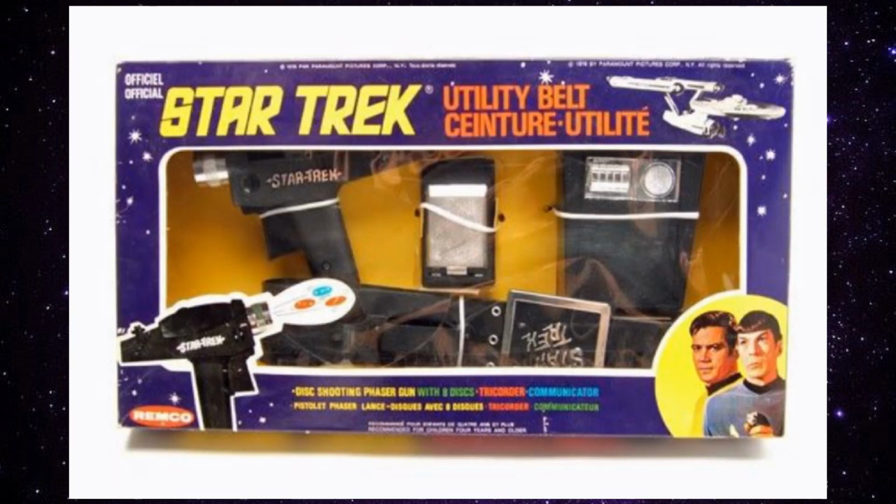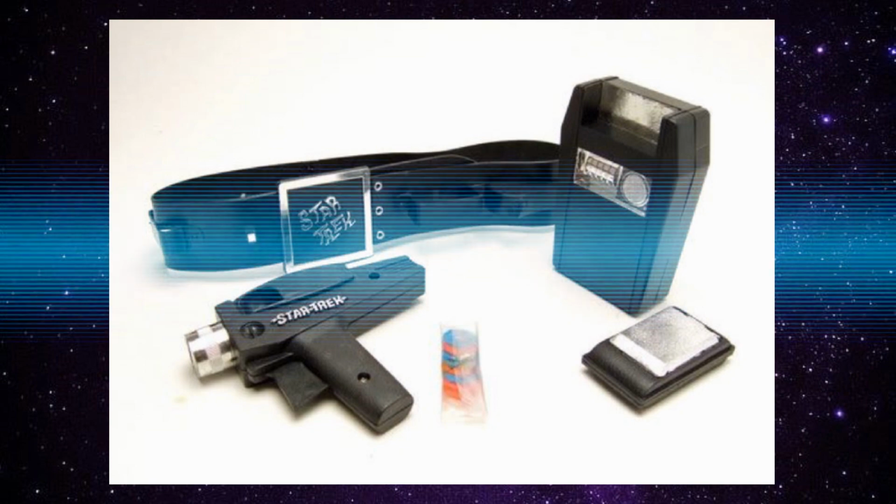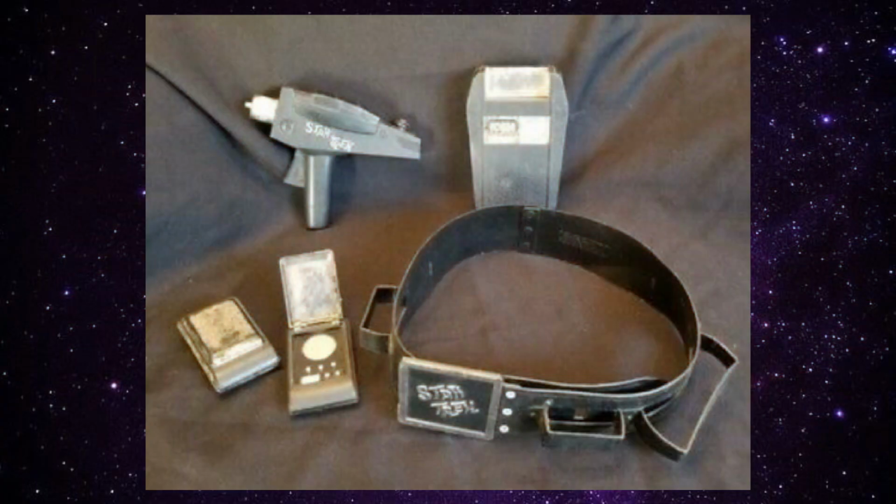So next up is the Star Trek Utility Belt. It comes with a belt, a phaser, a communicator, and a tricorder. Not super screen accurate. I mean, the phaser is probably the worst, the most egregious of these as far as not being screen accurate. The tricorder looks kind of cool. The communicator is also neat. But these were kind of a thing back in the day.